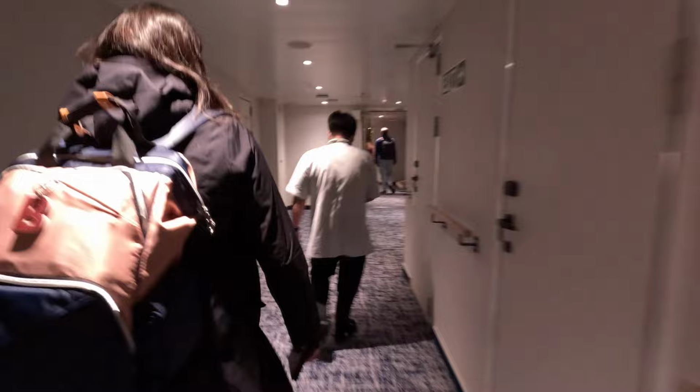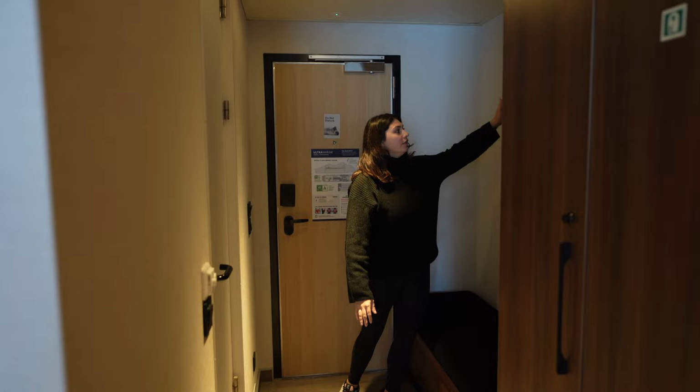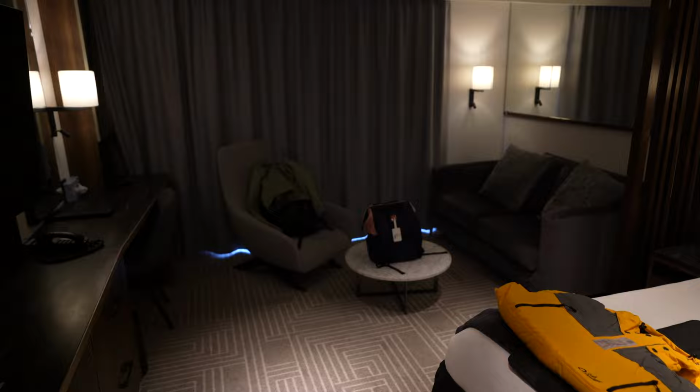Not sure if I knew what to expect with all of this. It's pretty cool. Perfect. Awesome. Thank you very much. So we're gonna do a little mini room tour. When you walk in, we do have this cute little nook here along with a coat rack. To my right is a bathroom, which we'll show you in a minute. To my left is all of our storage space. And behind you is our double bed along with our complimentary jackets given to us by Quark, so we can be seen on the ice.